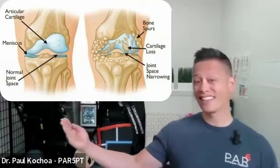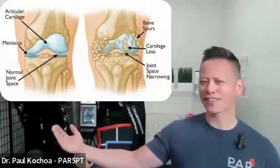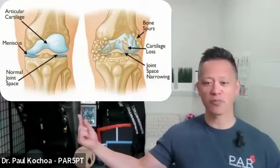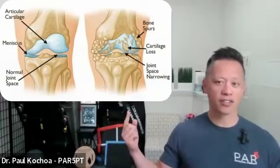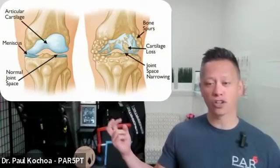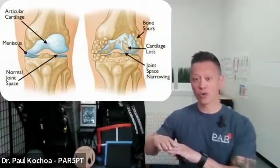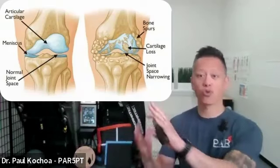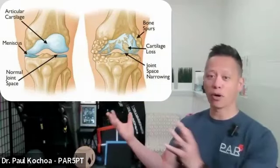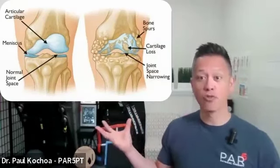You can see over here, this is like a normal knee, and the cartilage is nice and white. We usually don't see that type of white cartilage in anyone over 30. But anyway, the joint space is preserved. There's space in between the joints. And you can see how with degeneration we lose that joint space. There are changes in the joint itself. We lose the cartilage. Now, when the body loses cartilage, that cushioning component of a joint, the body responds by growing more bone to protect the area. So then we have these bone spurs, right? Where the joint starts to look and move differently.